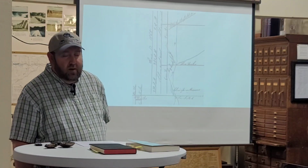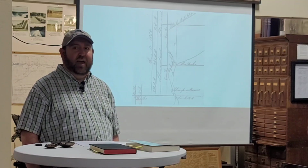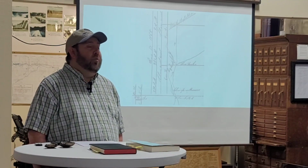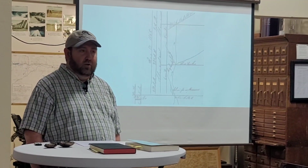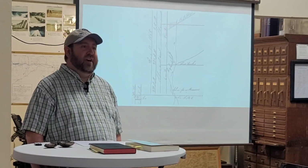But this is interesting because we don't know for sure how far down Sand Creek they went, because again, they got off the train at Kit Carson. But from there, we don't know how far down they went. But on Dad's ranch, on Sand Creek going through his ranch, we found a spot that appears to be a homesteader's dugout.